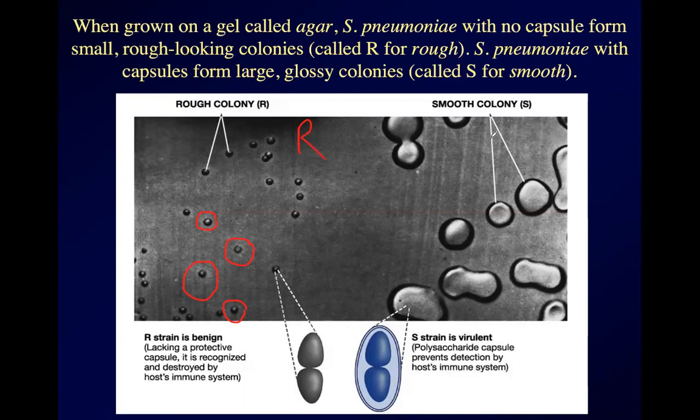Streptococcus pneumoniae that does have the capsule grows in colonies that are a lot bigger and a lot shinier because the bacteria are making that capsule of snot. And we call this S-type bacteria, S standing for smooth. I promise this is going to be relevant real quick.